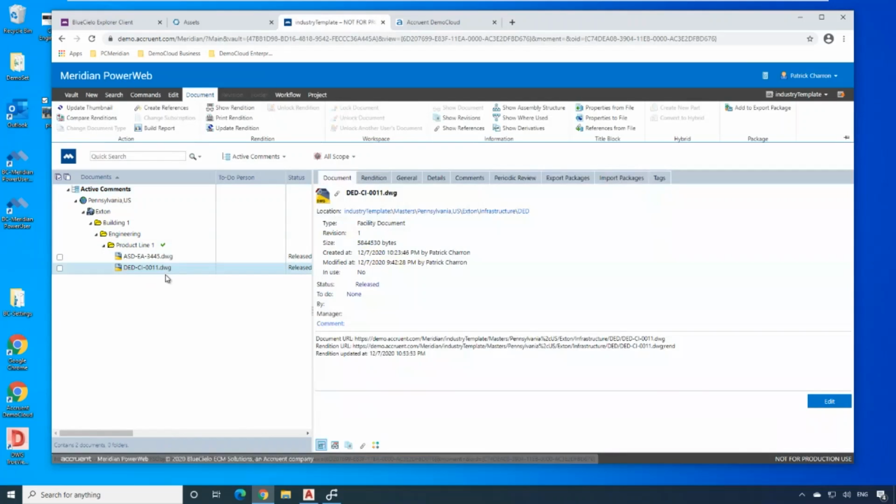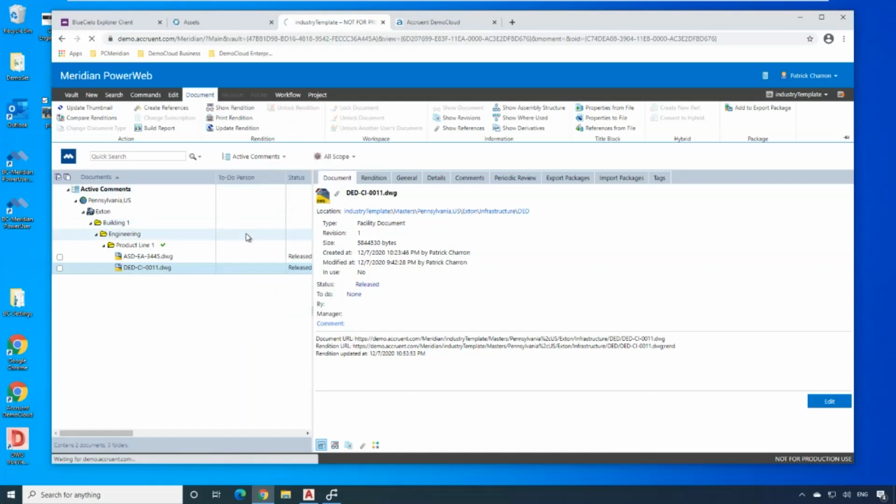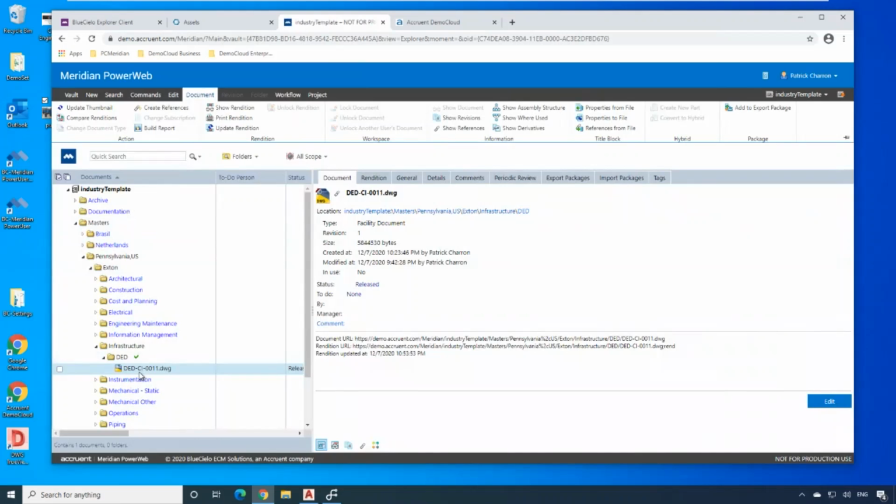So we can basically find the documents exactly where they want. And what's really neat is the system remembers what files your focus is on. So if I come back to that actual physical filing structure, the system will remember and will basically bring me to that same file in the hierarchy that we've seen earlier today. So that's how you can retrieve a file.